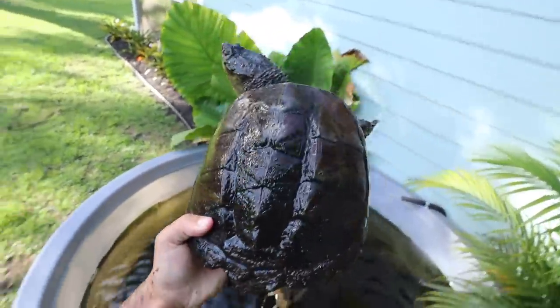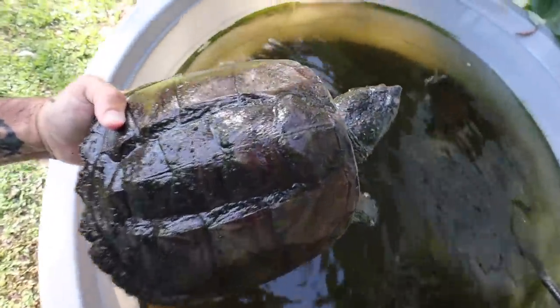I'm gonna flush it out. See, the goldfish are in there. I swear this thing literally never stops growing. I mean, it's getting so big now.